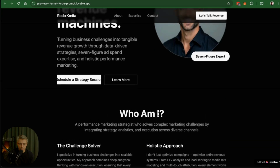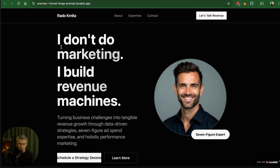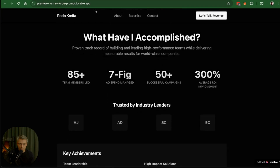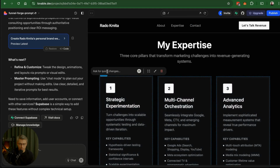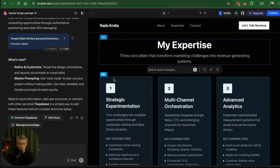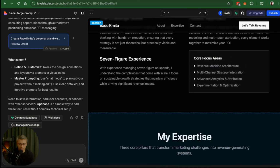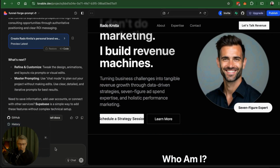I absolutely can change it and upload my photo to be here. Okay, I don't do marketing. I build any machines. It doesn't matter. I can write prompts later and adjust, or I can click edit here. And in the free version, we have 5 credits for free to edit our page. So it is important, in my opinion, to write a list of things that we would like to change, such as the photo. We can upload also a photo here to be uploaded to the project.